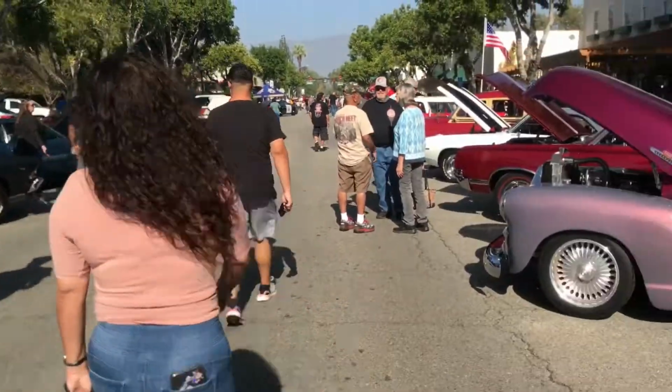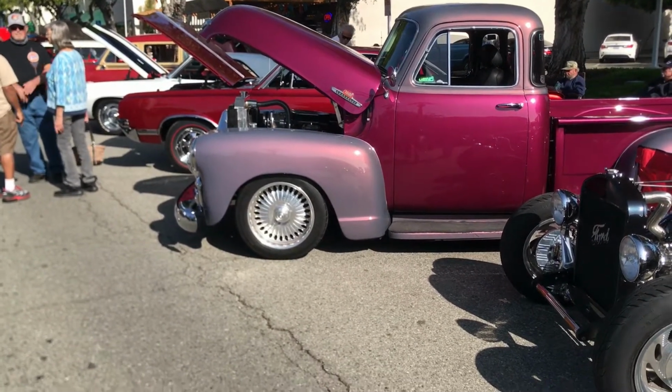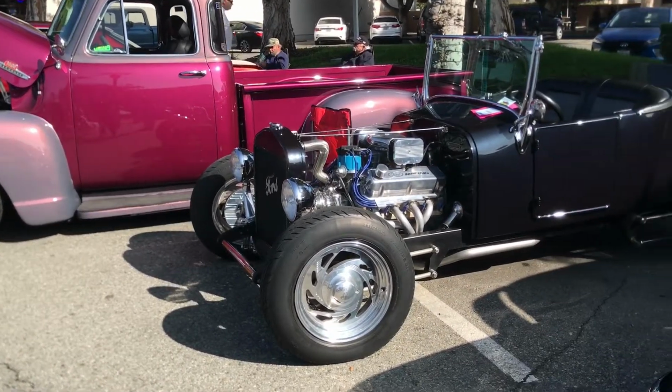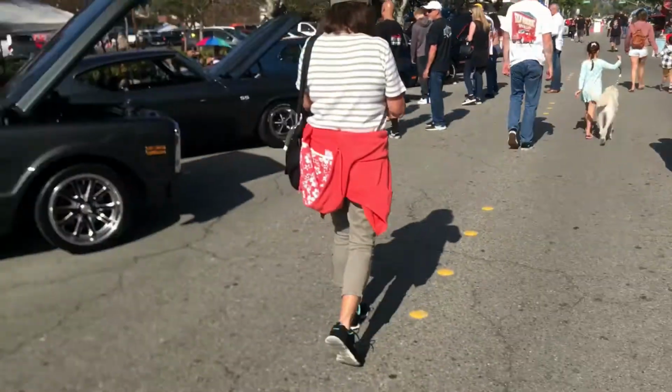Looks like we've got a 67 GTO over here, and looking like a 71 or 72 step side C10. And we've got all kinds of people walking by. Got a beautiful, is that a 3600? Interesting. Nice little bucket right here. I can't believe I said that Deuce was a T bucket. That was too funny.